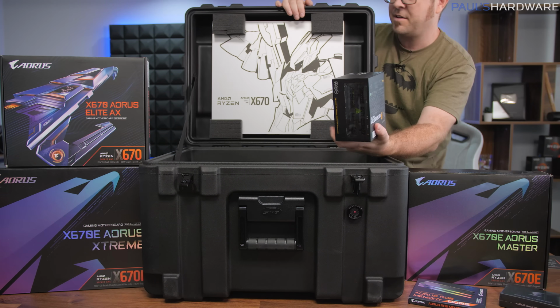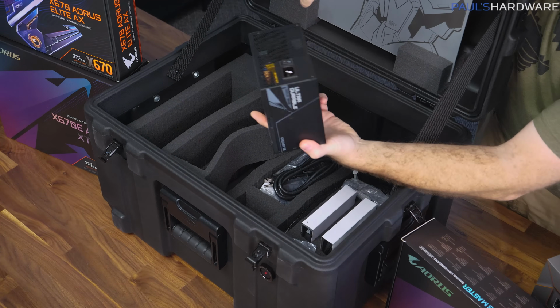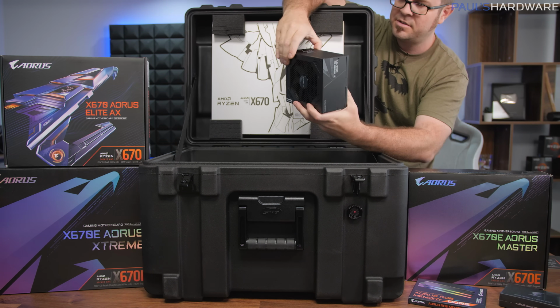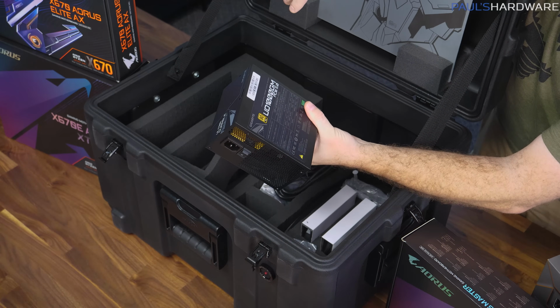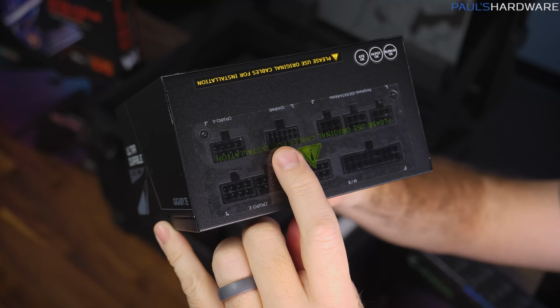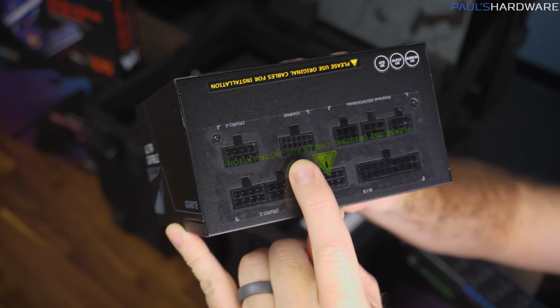All right, we basically have a whole computer now. This is a power supply. Nice, wow, pretty dense little unit here. This is a 1000 watt Gigabyte Ultra Durable UD Gold, the UD 1000 GM, PCIe 5.0. Ooh, that's a 12VH power right there. Look at it, it's even got the 4 extra pins, I think, so it can do 600 watts.